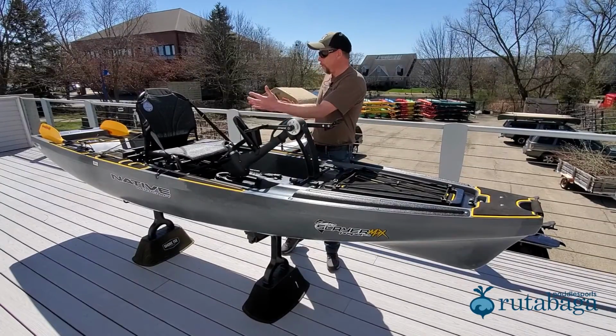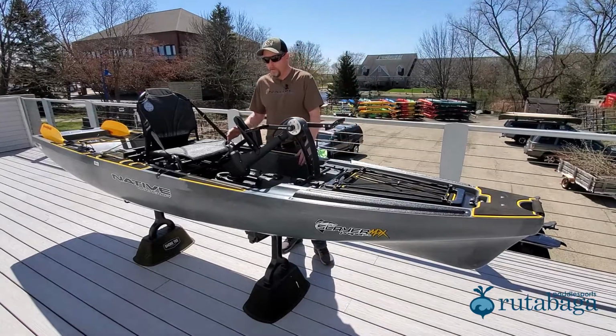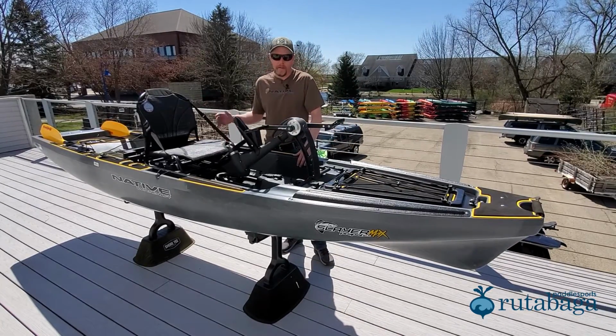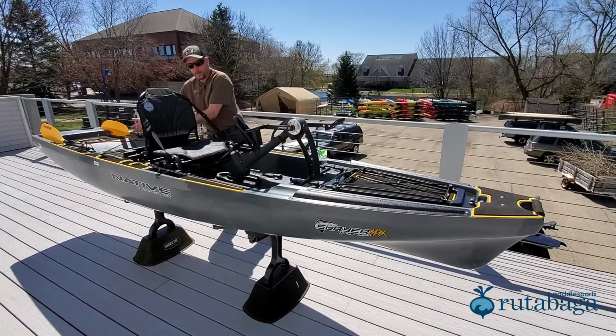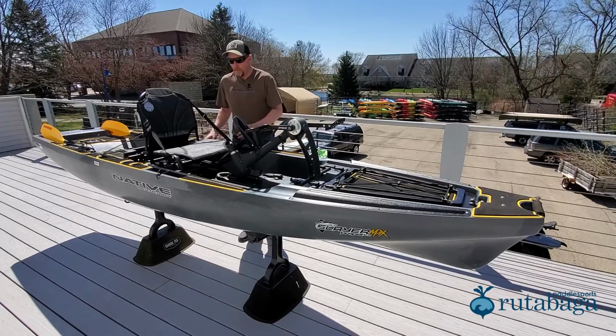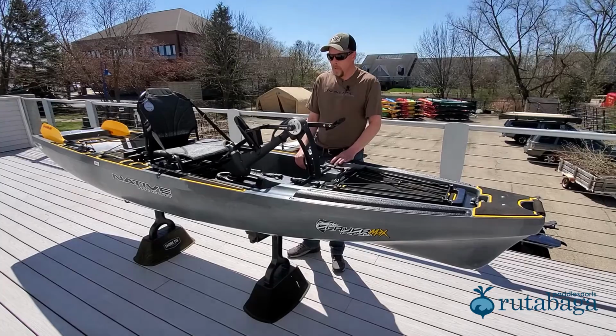We got width on this guy, 34 inches. Plenty wide for you to stand up, sight cast out of, manage to get back into your gear in the stern of the boat. Really a super stable, super fast, super easy to pedal boat.